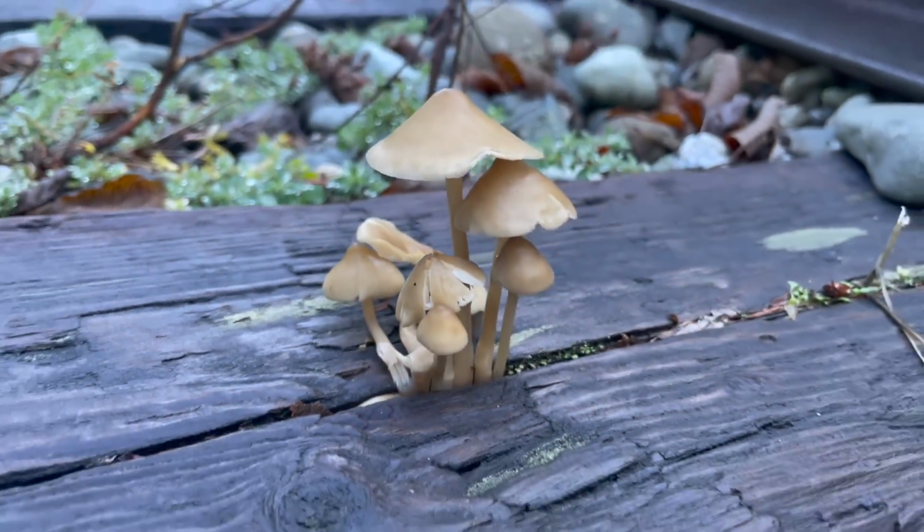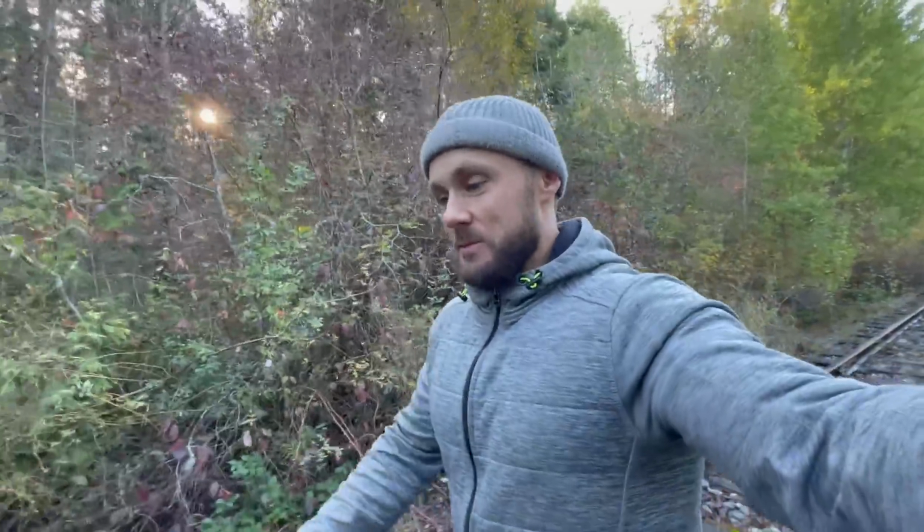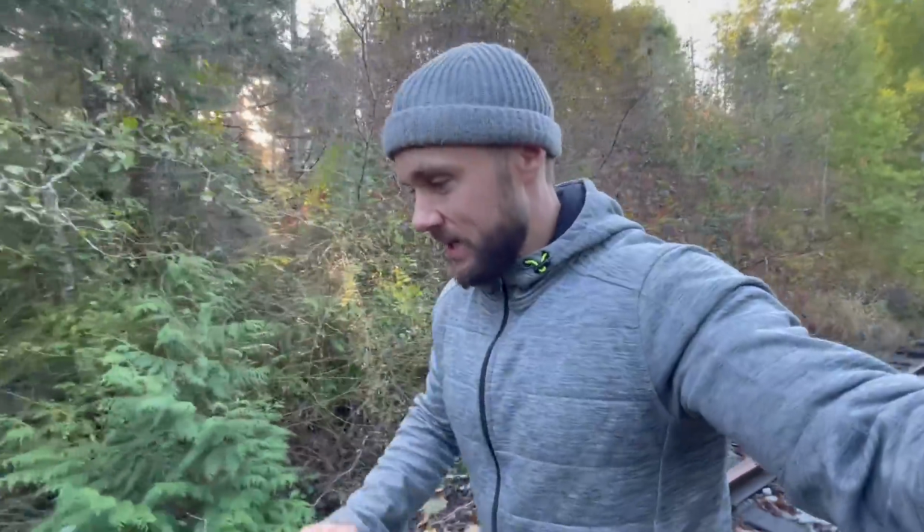There's this little bunch of mushrooms. I have no idea what any of these are. I'm not good at identifying them, so I don't try and eat them or anything like that. I just think they're so cool, and there's such a variety of them here, and it's just a short time of the season when they seem to pop up. So I'm gonna keep checking them out as I jog. But yeah, I'm gonna run and then head home and make a delicious lunch. Oh, actually, I need to go through here.